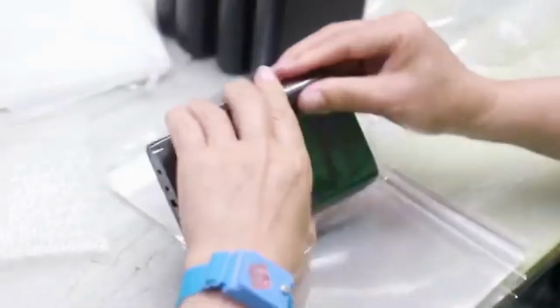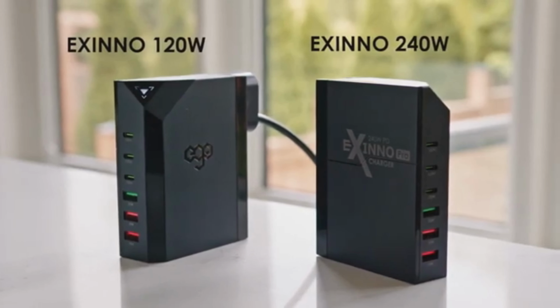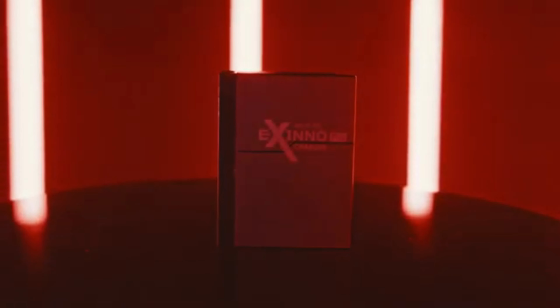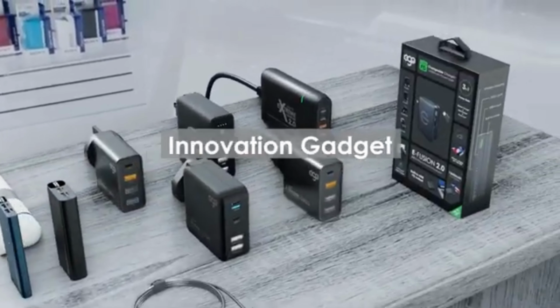With a robust manufacturing process, our 120-watt version has already begun sales in Hong Kong and achieved massive success and recognition. That is why we are more confident that the 240-watt version would be even more groundbreaking. EGO Innovation has over 7 years of expertise in creating and producing innovative USB chargers. EXINNO, extreme and innovative.